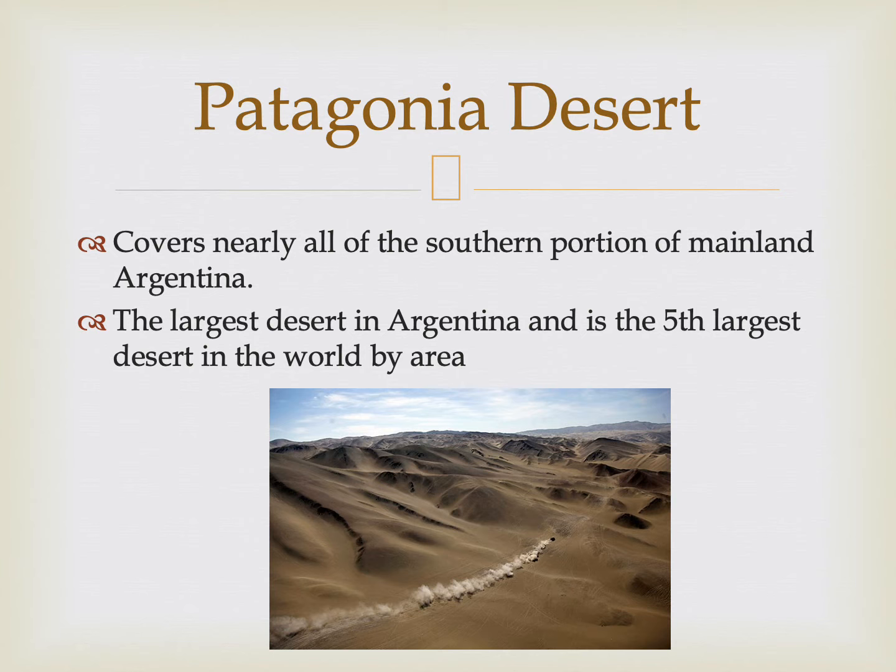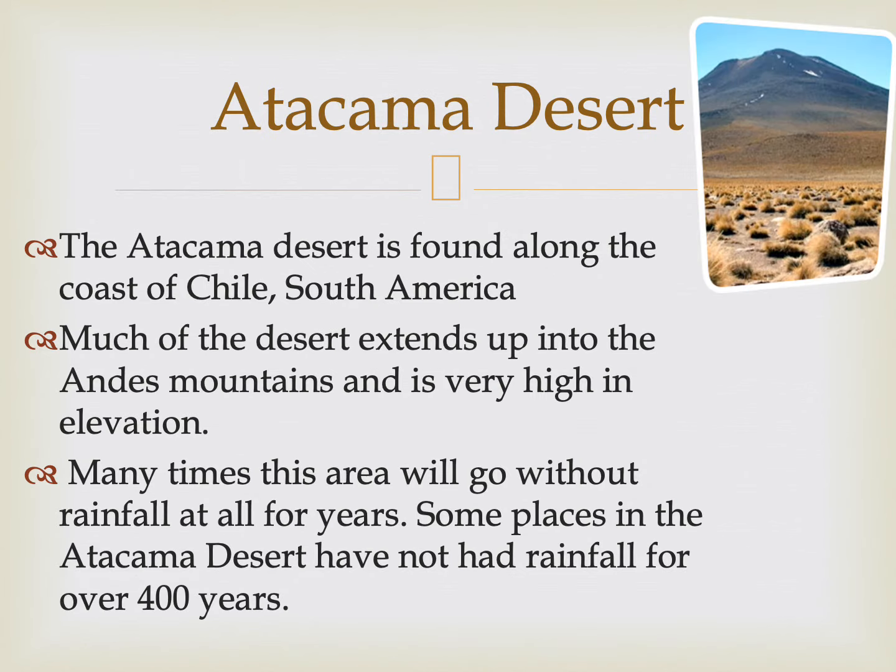So the Patagonia Desert, it's going to cover nearly all of the southern portion of the mainland in Argentina, and it's going to be the largest desert in Argentina and the fifth largest desert in the world by area, so like how big it is.